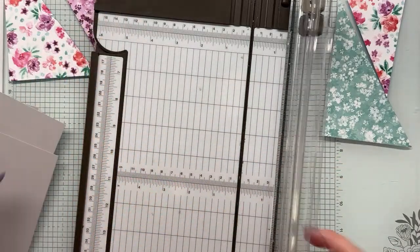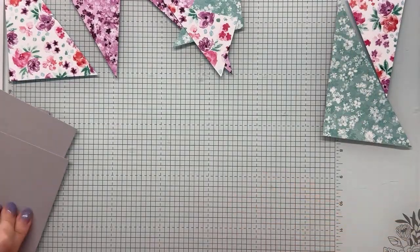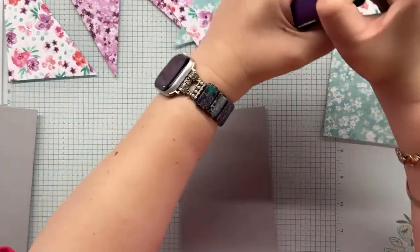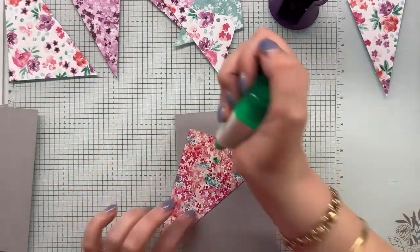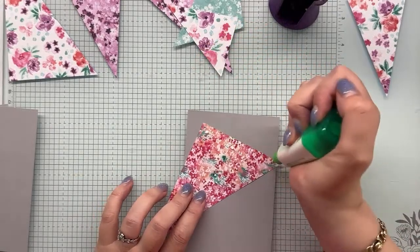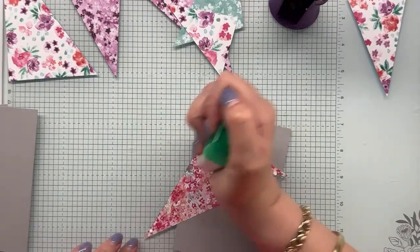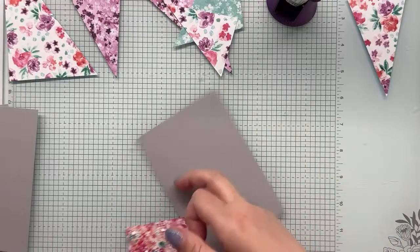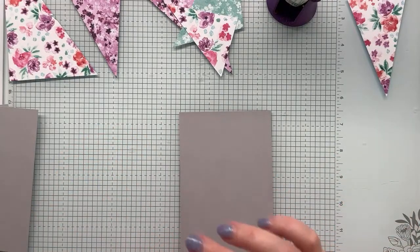Okay, let's get assembling. I'm definitely using Tombow because I definitely want wiggle room here. Have been using my Stampin' Seal a bit over this week. Do want one kind of right there. Maybe that dot was a little too big, but let's just see.